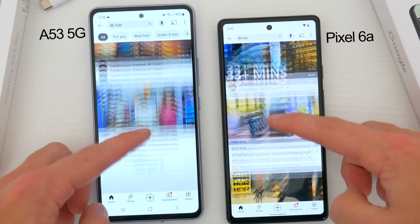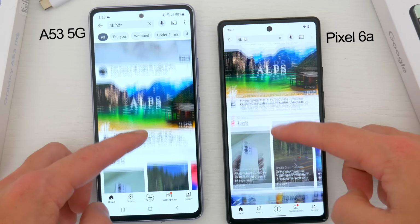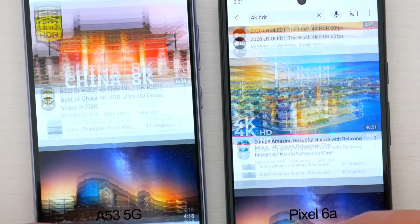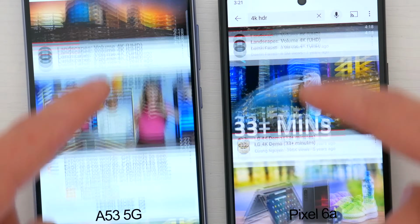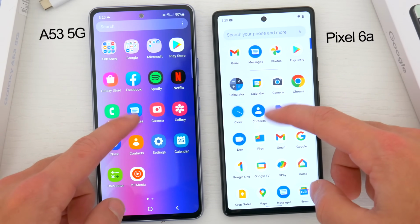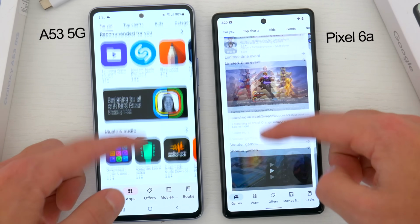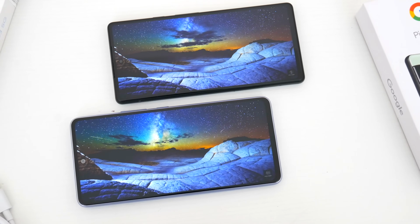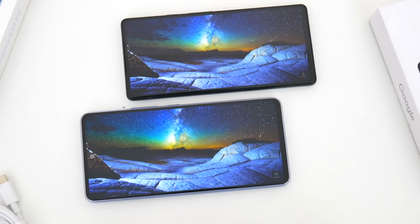It's just not as fast, not as smooth, and not as responsive as the A53 when it comes to your taps and touches. The phone itself isn't slow, it's just the display and how things are shown. A little choppier, a little less responsive, and I think a lot of people nowadays are used to high refresh rate screens in this $400 to $500 price range. So not having it or going back to a 60Hz screen is a miss.